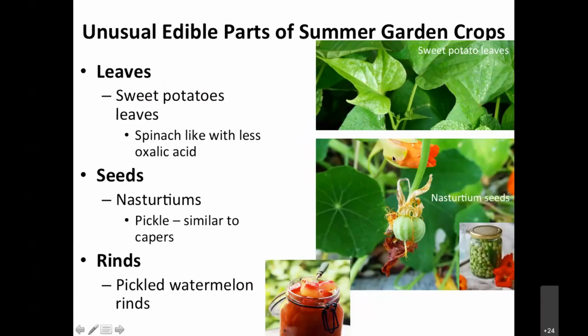Nasturtium seeds. So this is what a nasturtium looks like. If you let it blossom and the blossoms die, and you don't deadhead it, it'll turn into a seed, and people will pull them off and pickle them. It's called the poor man's capers. When you pickle nasturtiums, it tastes just like capers. It's really good. And then watermelon rinds and things like that, you can pickle these things.